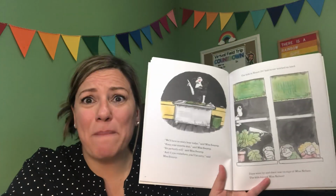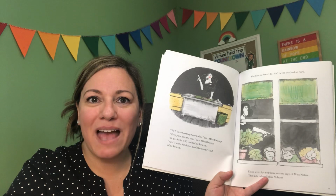Oh, friends, I thought this was just one day, but the book just told me days went by. Miss Nelson has not come back. Oh boy, well, I'm gonna need to stop and think now, friends. What do I think happened to Miss Nelson? I'm gonna use all the information I know so far. Because in the beginning, I know that the kids were not behaving. They weren't listening to her. They were being disrespectful. And then she wasn't in school the next day. And my first prediction was that she must have taken a sick day because she probably needed a day off from these children. But now she's been gone for days.